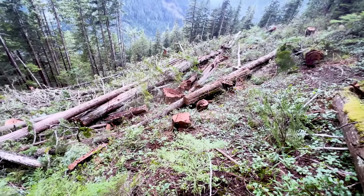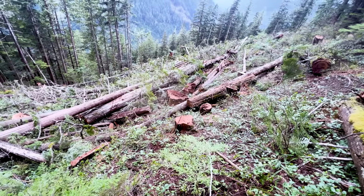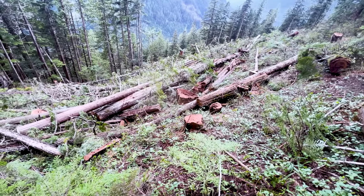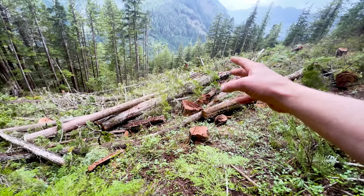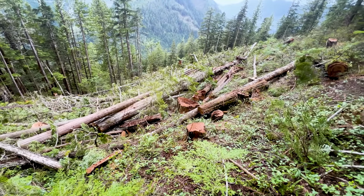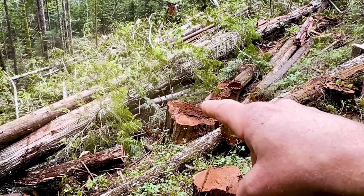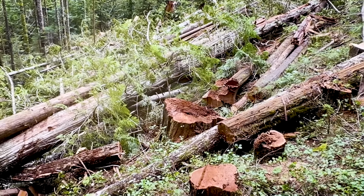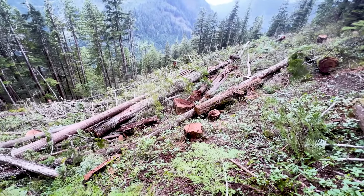Wow, that worked out quite well. I'll go down there and see if I can get a cut in that thing. It's up in the air though. See how it's suspended up in the air right there? Ground is way down there. I'll have to go check it out and see if it's safe enough to buck.